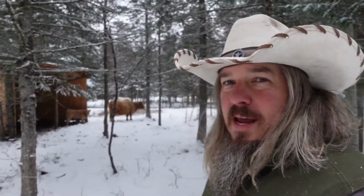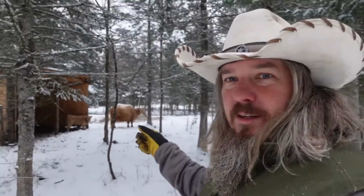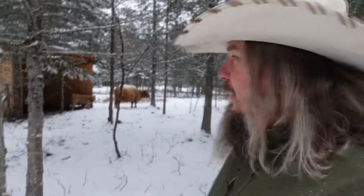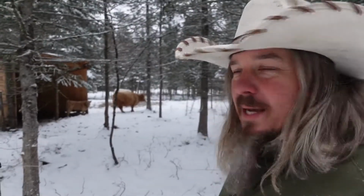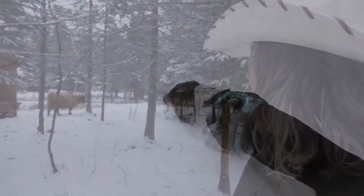So how are the cows doing? They're doing great. Little sirloins here. He looks like he was inside the shelter for a bit there, maybe. Doesn't look like he's got any snow on him, so he must have been inside the shelter, hanging out there, not getting wet.